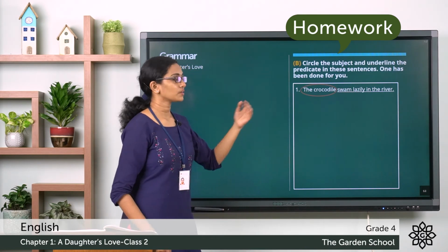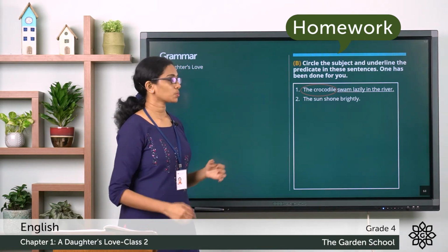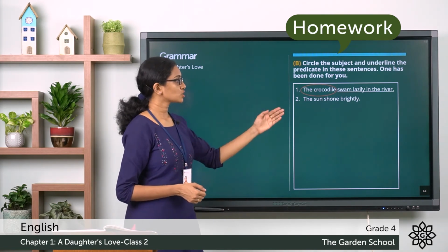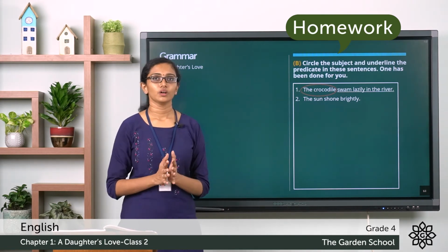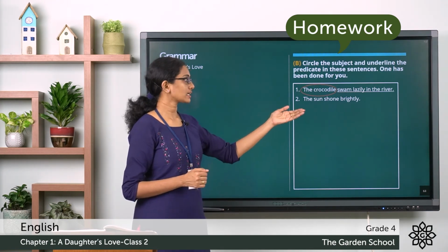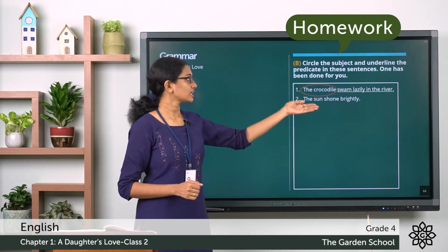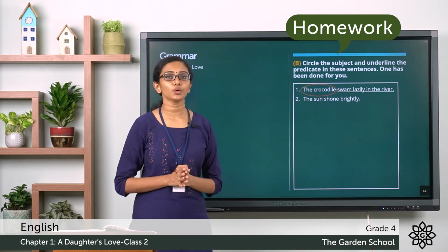The subject is the crocodile. So similarly, the next one, the sun shone brightly. So who is it we are talking about in this sentence? Here, this sentence is about the sun. So the subject here is the sun. And what is the sun doing?